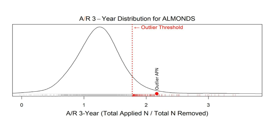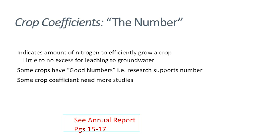And so what is very important, we talk about this in our annual member meetings, is crop coefficient. This is the number that we're forever going to be graded on. And fortunately for almonds, the Almond Board of California has been doing some pretty extensive work over the last 10 years to figure out what exactly is the amount of nitrogen that is taken off in the nuts and stored in the tree. So that ends up being what the crop coefficient is. And for walnuts, they have a pretty good number, pistachios good, but with grapes, it starts falling off, and a lot of other crops don't have a good crop coefficient.